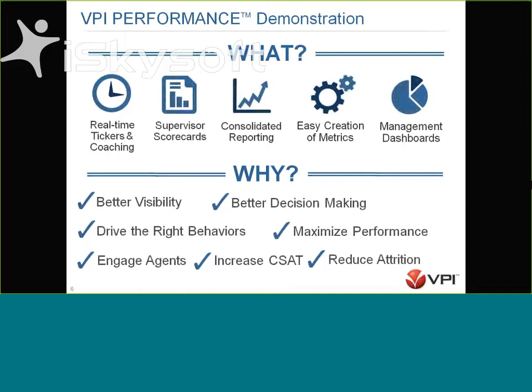So really, that's the what. The why is you need better visibility. We want to drive the right behaviors and competencies and better decision-making within the organization. And the big one for me, close to my heart because I'm also a big quality proponent, is increasing customer satisfaction, right? At the end of the day, we're really trying to drive improved customer satisfaction because we know the downstream impact of that is so important in all organizations.